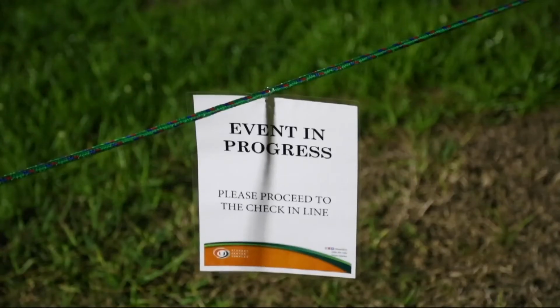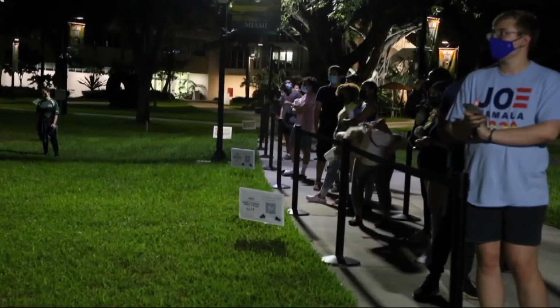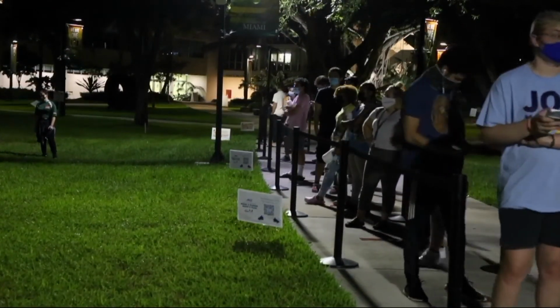The second debate between Donald Trump and Joe Biden is scheduled for next Thursday right here in Miami, but as of right now, it is unclear if this debate will even happen. Regardless, Get Out the Vote is preparing to host a watch party if the debate does take place.